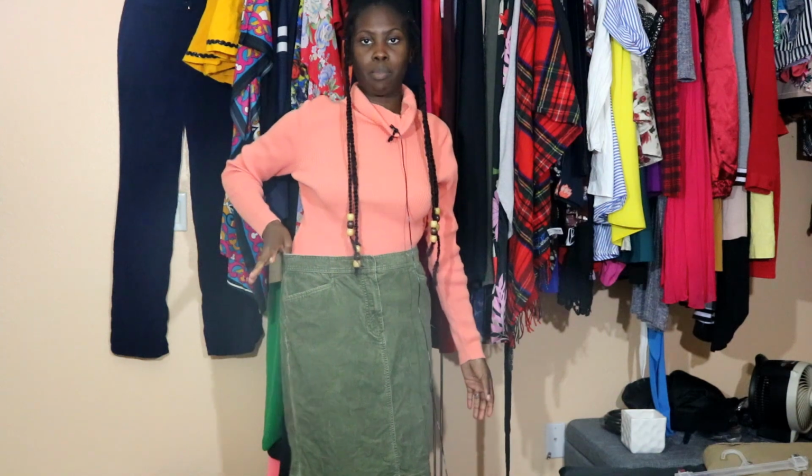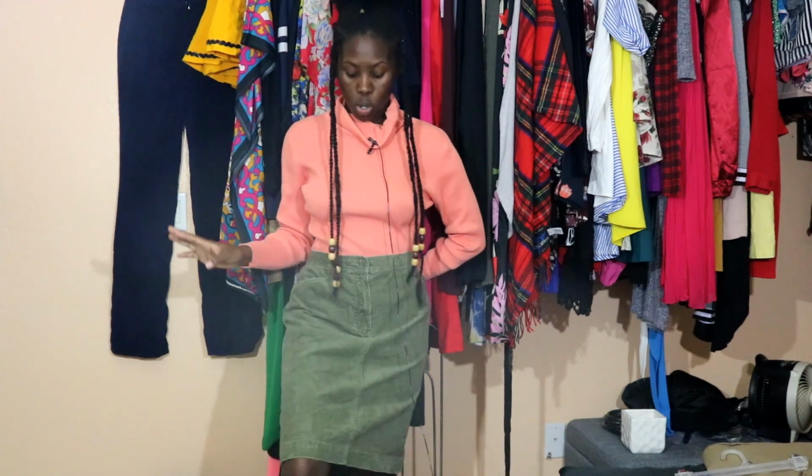I really love this green color because it's a color that I wouldn't usually wear, but I feel like against a bright color like this peach I'm wearing now, it just really pops and looks good. It is a few sizes too big for me. It's a medium and I'm usually an extra small, so I am going to have it altered, or I'm going to put an elastic band in the back. But you guys, it's a corduroy knee length skirt and I think it's cute for work, but it can also be cute for casual settings. However you want to wear it, it can really be versatile.